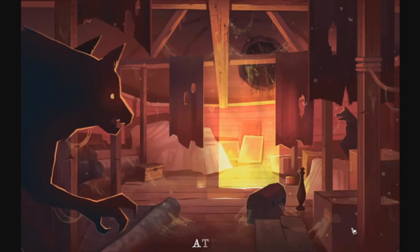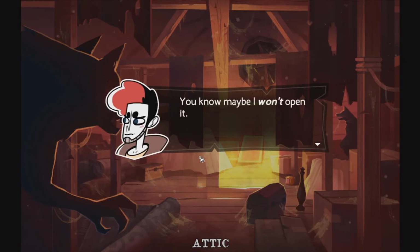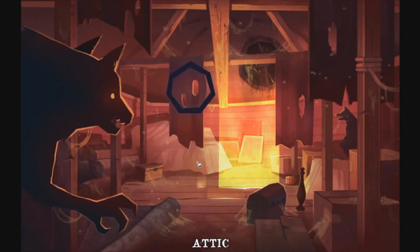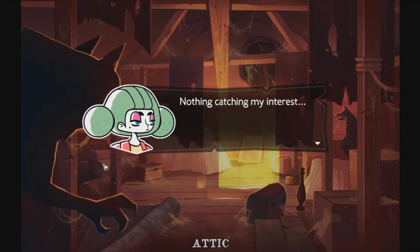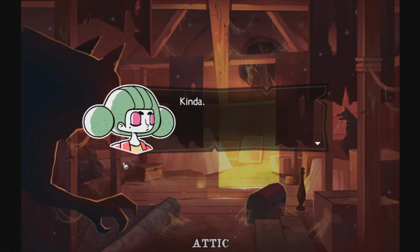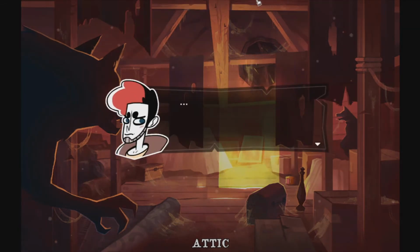I don't like where we are right now. What's in that little box? I bet it's bones. A skull, at least. What the heck? You know, maybe I won't open it. Yeah. Just dusty junk. At least the moths are kept well fed. Nothing catching my interest. I'm sorry, is this spooky attic boring you? Kinda. Really? The one who was all excited about it being a spooky mansion.